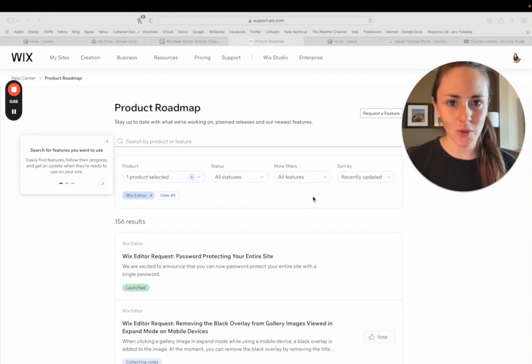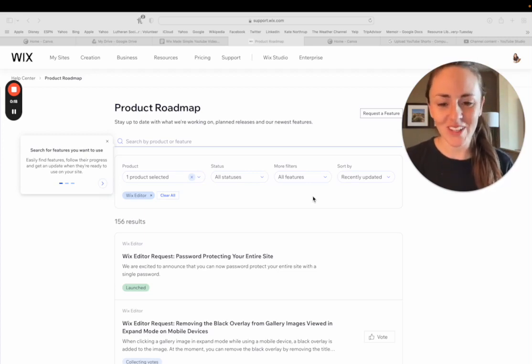So I wanted to show you this new feature from Wix called a product roadmap, and it is a place where you can find all of these products that are in development. So if there's ever been a feature that you really wished Wix had and you're like, why don't they do this? You can submit requests for products.